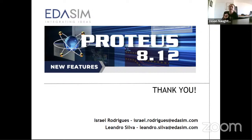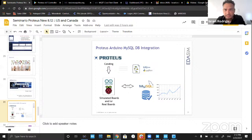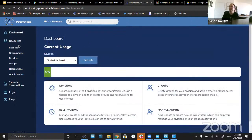One last question regarding licensing: when you do your reporting, I notice you do real time, but is it possible to do it with respect to time? For example, when I deal with my boss and he asks, we've got 200 licenses, how are we using them over time? It would be nice to see a logged data log. Yes, just a data log of usage, not real time. Yes, it's possible. I just closed it, but here it is possible to generate a log of licensing. If you download this log, you can get all the information. Okay, then loading it into MATLAB to do the plotting. Yes, exactly.